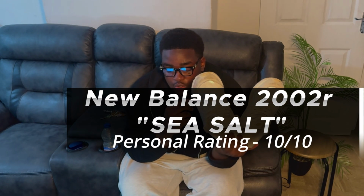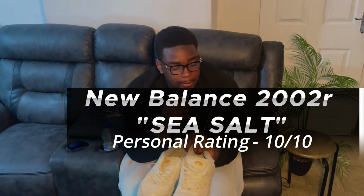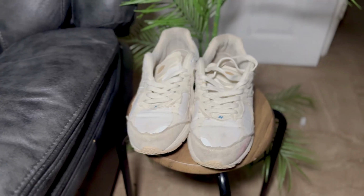Number 4. Here we've got the New Balance 2002R Sea Salt colorway. If I'm being honest, these are my beaters. These are my daily drivers, my daily chauffeur. Super neutral, goes with everything, to be fair.